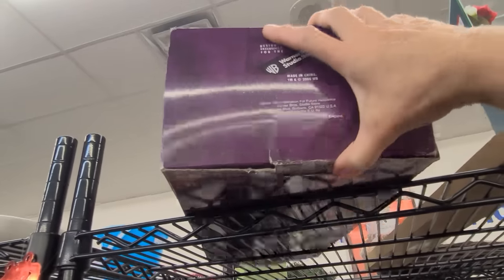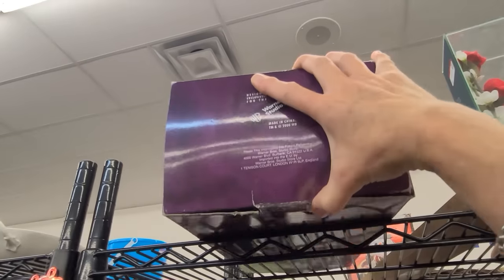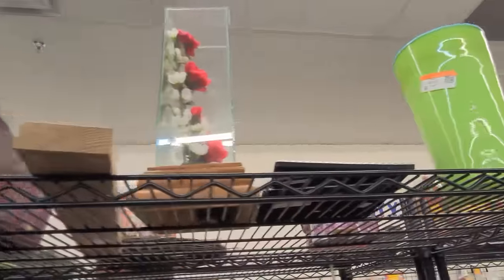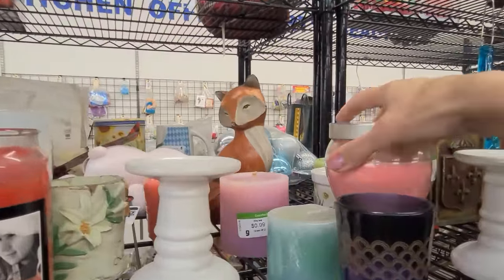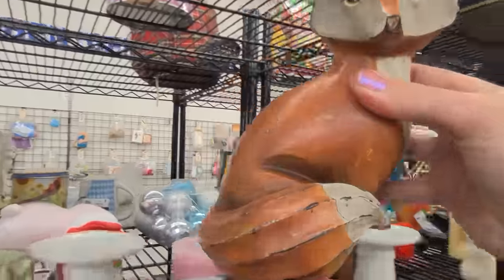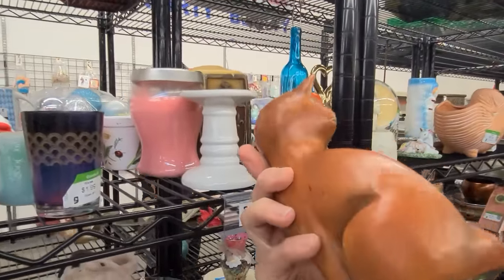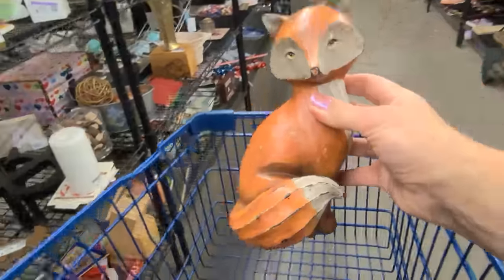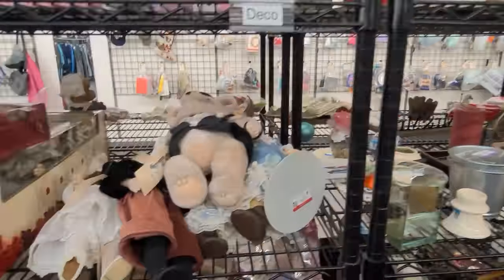I just looked up and saw Warner Brothers Studio Store on this box. Whenever you see Warner Brothers, Disney, Looney Tunes, do take a minute to look up the product on eBay. You just never know. The doll, unfortunately, only worth about $20. But this piece I have sold before. Highly collectible, really in demand, are foxes. This fellow is absolutely fantastic. He is a little bit chipped, has a few nicks, but he is gorgeous. He looks like a fairy tale fox. Into the cart he goes.